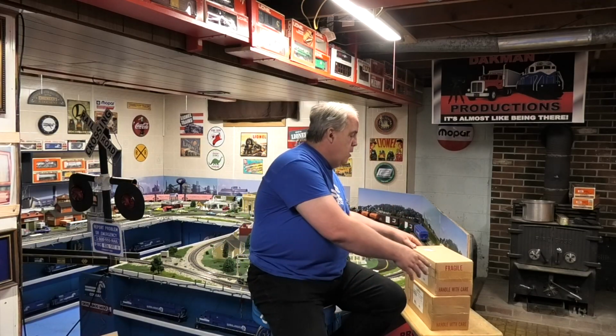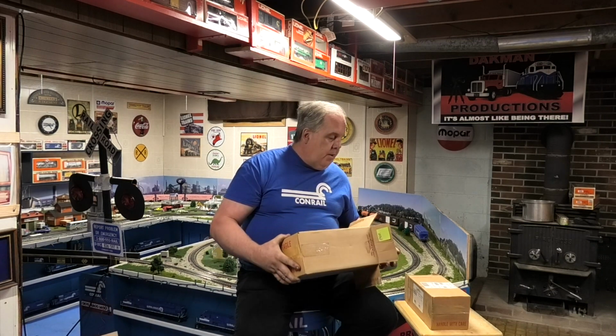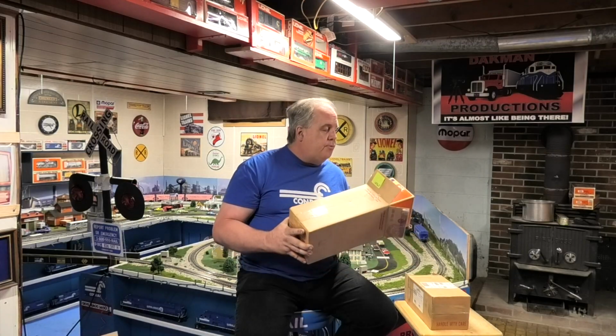But again, these, quite honestly, they were all hyped up when they first came out. The problem is that Lionel made way too many of them. They made way too many of these sets. They didn't sell like they thought they were going to sell. People just didn't buy them. So basically what happened is, after all these years, you still see these sets up for sale. Sometimes used, sometimes brand new.